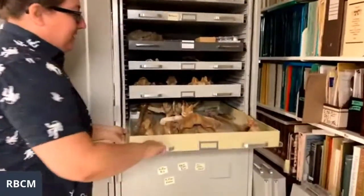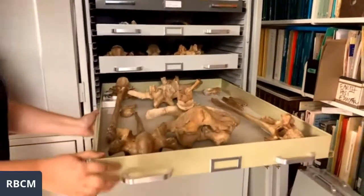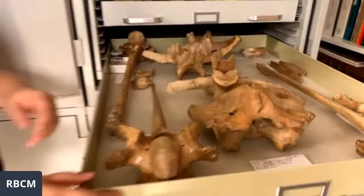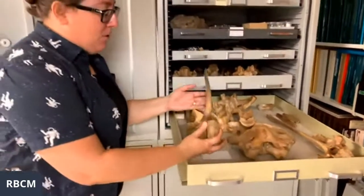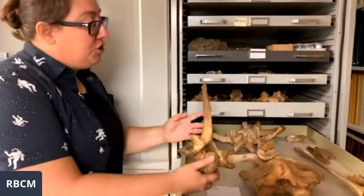One of the fossils that I think is really cool that we've got up here is most of an Ice Age bison skeleton. And so this is a bigger animal than Buster, for sure. You can tell these are some of the backbones, the vertebrae. And this is a mostly complete skeleton of a much younger animal.